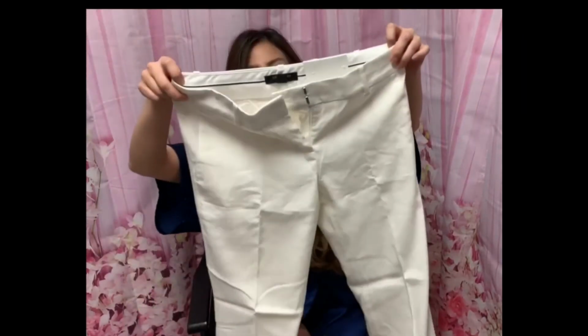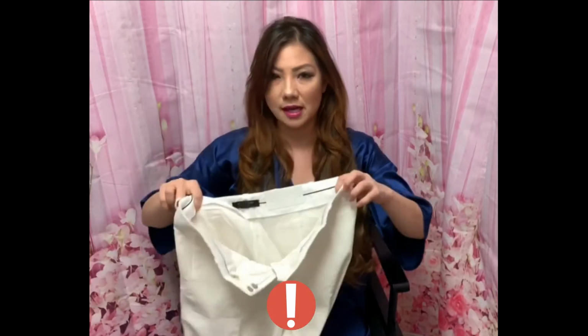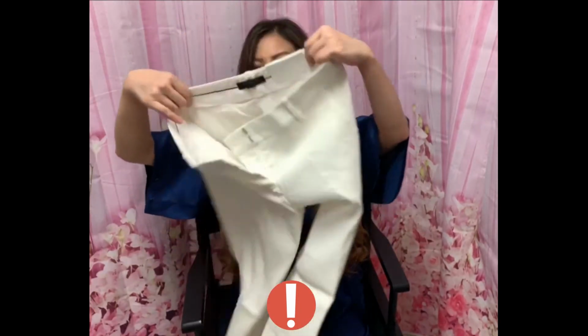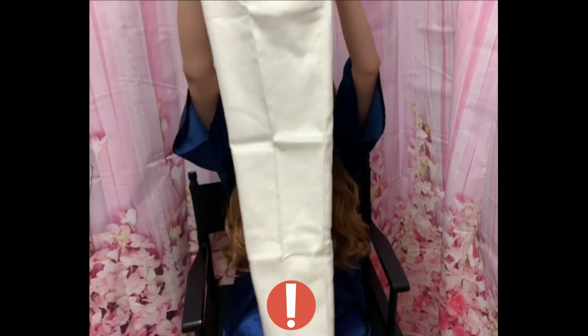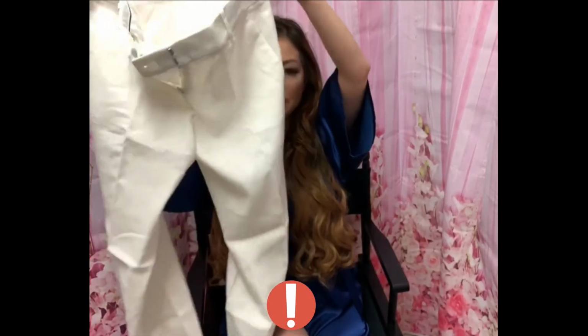Mid-rise. I would prefer a high-rise just because I do have a long torso and I'm definitely gaining lots of weight during this time in quarantine. But this here, I love the, I think it's pleat. Yeah, the pleat. I love how Ann Taylor, most of their pants do have a pleat. And I just think it makes it look so much more classy and rich. So that's the pant.